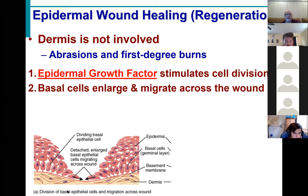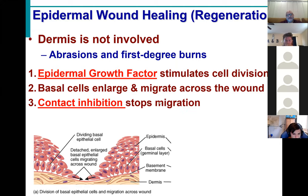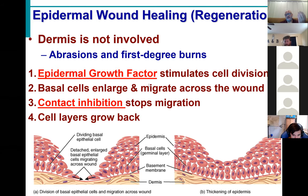That epidermal growth factor targets the basal cells, causing them to enlarge, causing them to grow outward in that process of migration. But they don't migrate forever. Eventually, they come in contact with another cell, forming that contact inhibition, and that changes the growth pattern so that the cells grow upward. And we replace the cell layers with the same types of cells that were there before. The tissue is regenerated. It looks the same. It functions the same as it was before.